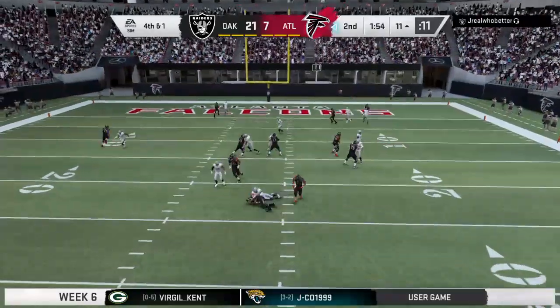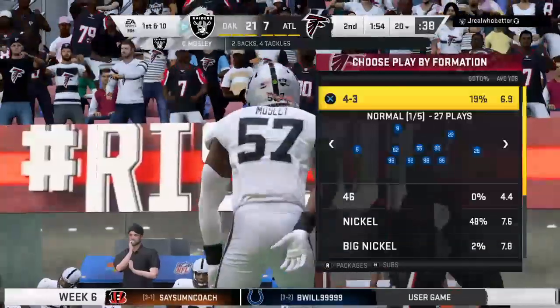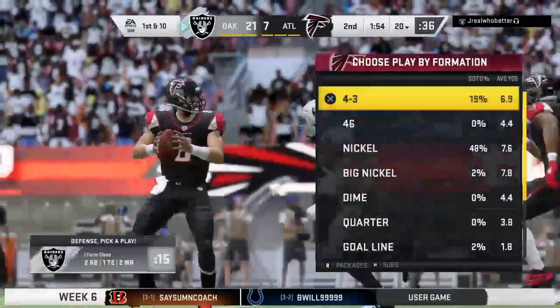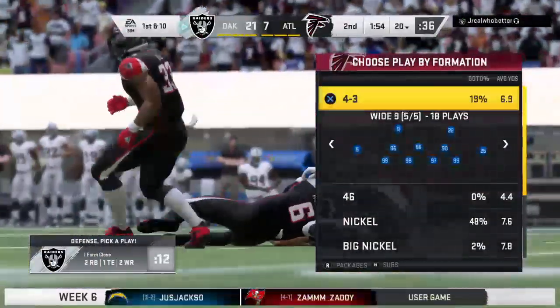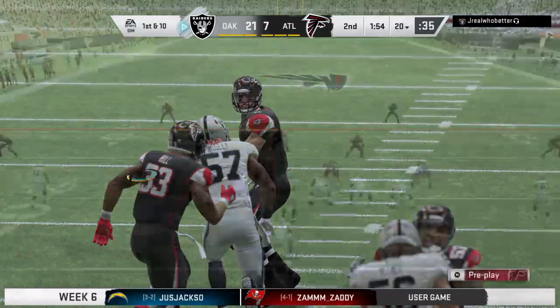Mayfield to throw for it on 4th. Pressure comes and down goes Baker Mayfield. C.J. Mosley and the Raider D, they get the football back. The D brought the house. They called the blitz, and they get to the quarterback, overwhelming the O-line.